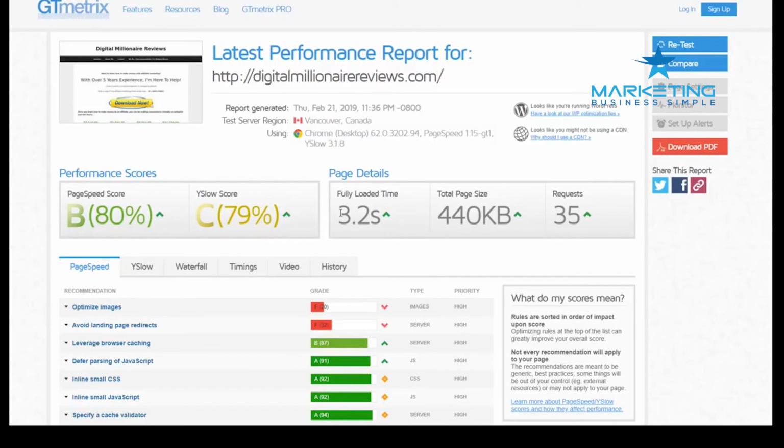I'm still getting 3.2 seconds for a fully loaded time, okay? And I'm getting a B, which is 80%. And if you compare it to the average, that's 72%, then I'm getting a lot faster speeds than the average website, which is great. And that is all thanks to Siteground, okay?